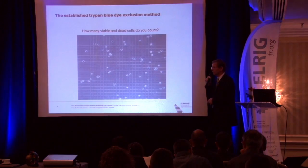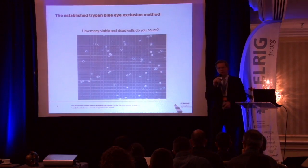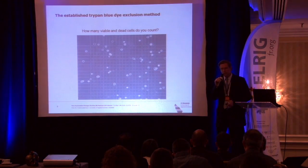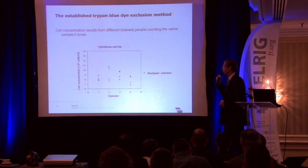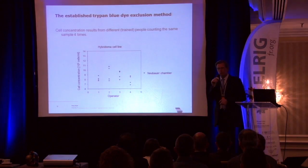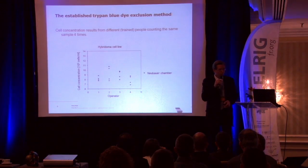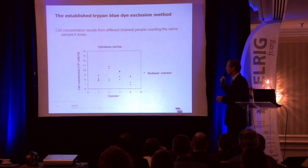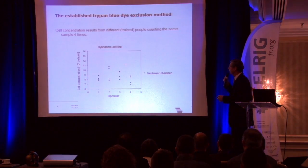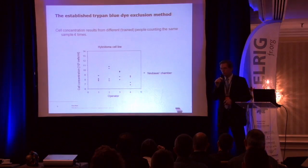Somebody may say this cell is dead because there's already trypan blue in there. The other lab member may say, well, it's still alive because the cell is still able to get some of the dye out. And that's why, if we have different operators counting the same sample again and again, like here, we have four samples that are the same, and we made them count 10 samples without knowing which ones are the same. And here you see the deviations between the results. Even here, there's something totally wrong, probably with a dilution, with a manual sample procedure. But this is well known in the industry dealing with mammalian cell culture.